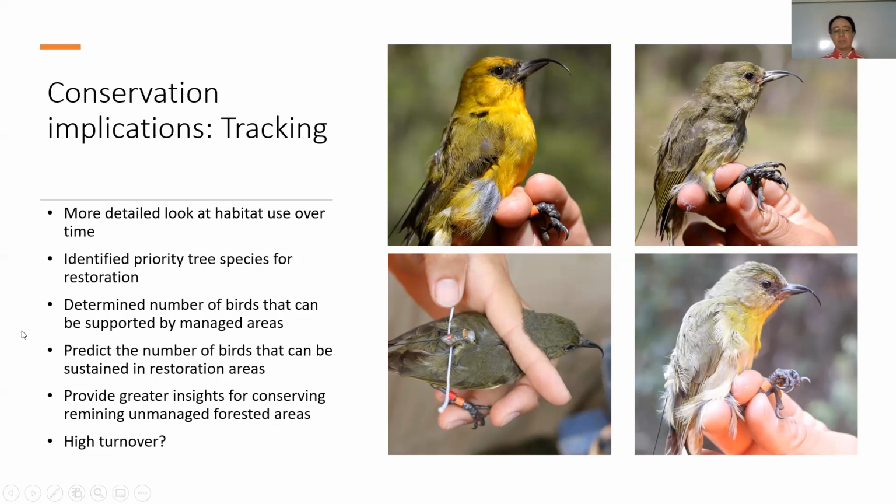And then this also helps us determine the number of birds that can be supported by management areas. We now know that there's probably around 40 to 50 adult individuals in Pu'umaka'ala. Because we're operating primarily in this old growth forest, if we look at other old growth forest areas across the island, we can now estimate a little more accurately approximately how many birds may be living in those areas, especially in areas that are protected from ungulates and other threats.